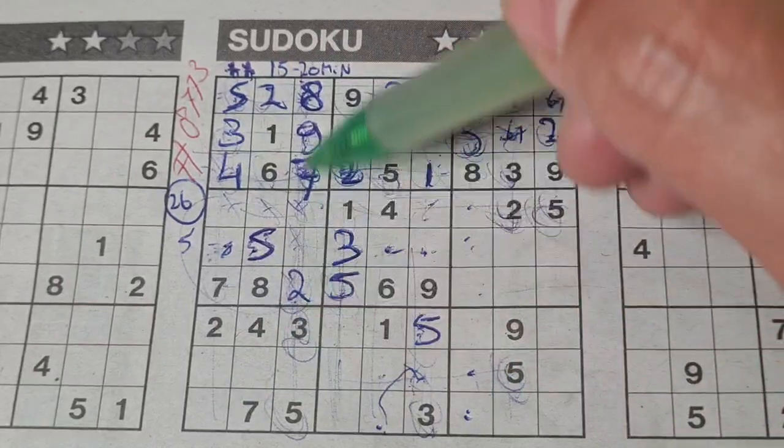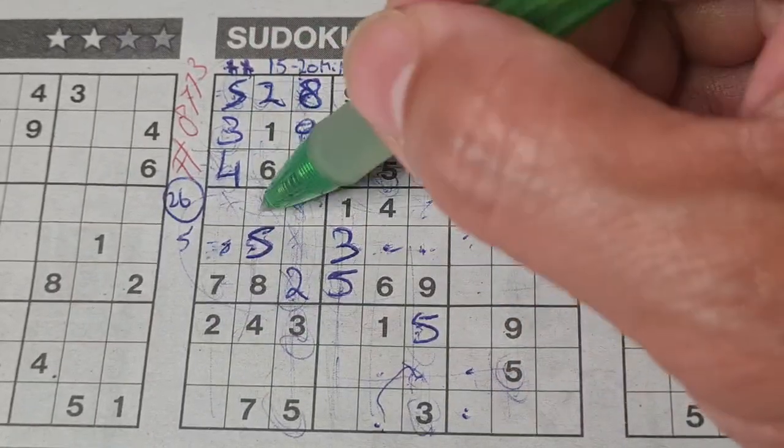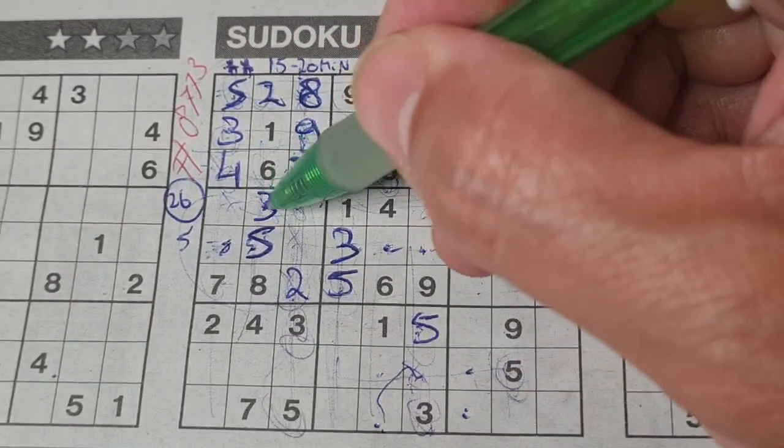3 in this column. 3 in the third column. So they'll come. 3 in the second column. The only place left of the 3 should be here.